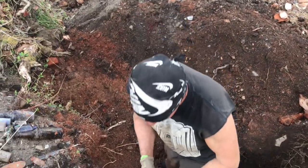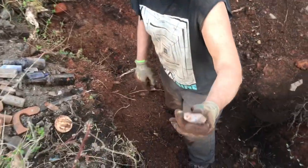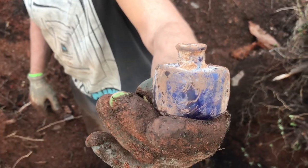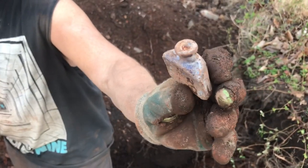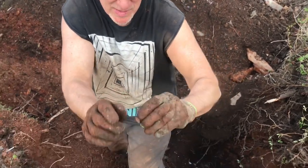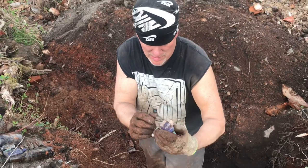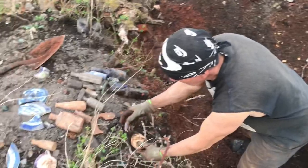I got the poison. Yeah, he got him a little small poison bottle. And I got this little weird one. We didn't show that one. Check that cobalt out, guys. It's flat on one side and then round on the other. Anybody ever seen that? Comment it down below. I've never seen that before, brother. It's a cool little bottle, though. A couple cobalts today.